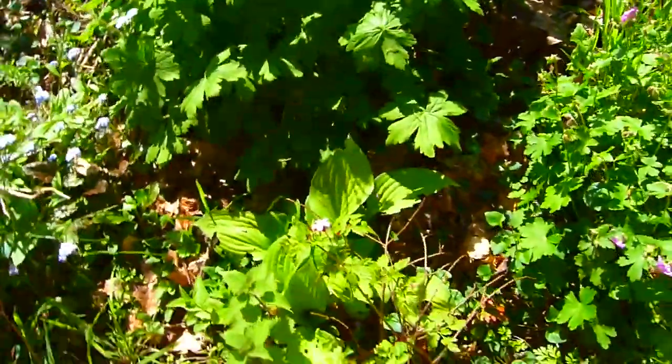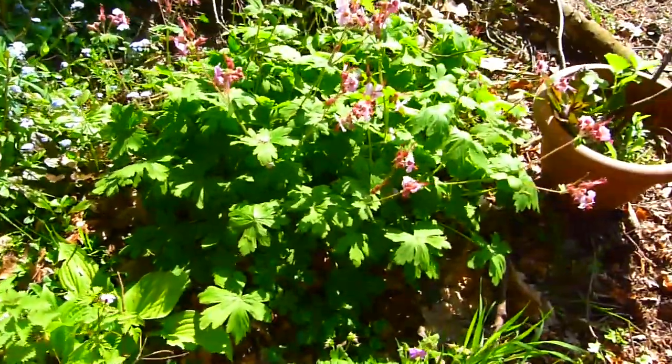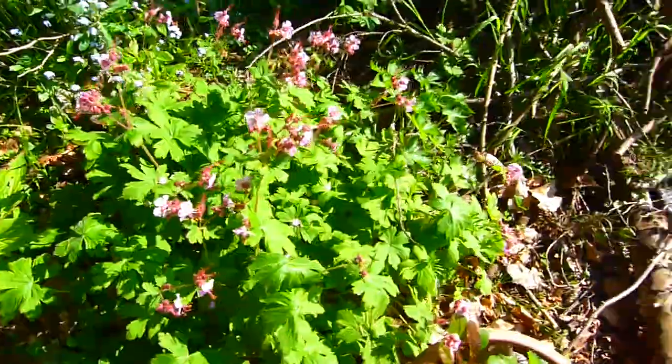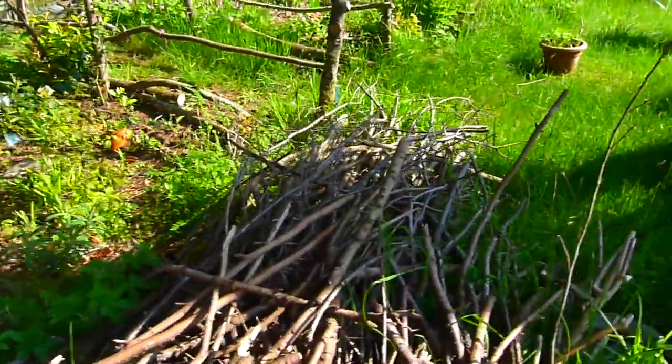And up here my hostas are coming back. I don't mind them getting eaten so much by the slugs because it keeps things away from everything else. So yeah, that's it for that little patch.